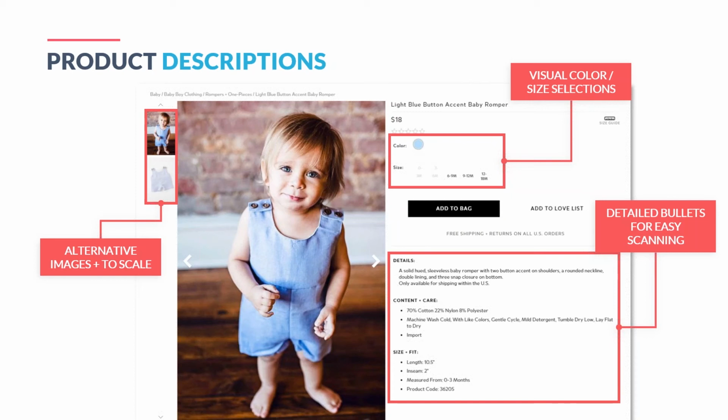A couple ways to do that are adding selectable color swatches for products that have different options, the same with size, so being able to quickly find what they're looking for and select that without having to go through a drop-down. That's a great feature to incorporate. Another tip is to use detailed bullets for your product details and product descriptions. We want it to be easy to scan and easily digestible for our consumers, so they're not having to read through a big block of text to find the one important piece of information that they're looking for. And again, we see including the alternative images, scale images.